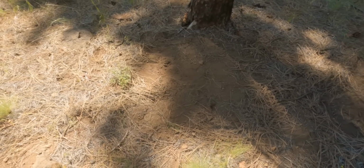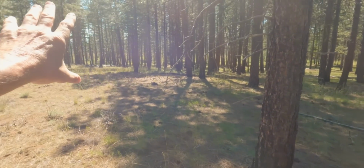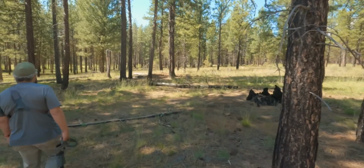But yeah, this makes a real good spot, because they can come in out of the meadow area and go out there in the evening and feed, and then come up here in the shade and bed. So in fact, over here looks like a real heavy bed.